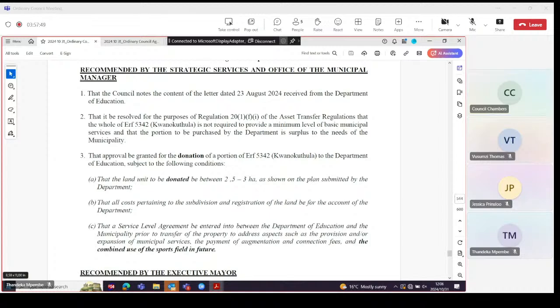So we are giving that land so that the community can benefit. It will benefit generations. It's not just going to benefit these learners now. All the learners that are coming will benefit in that school. That is why we said, as a municipality, we must donate to that school.